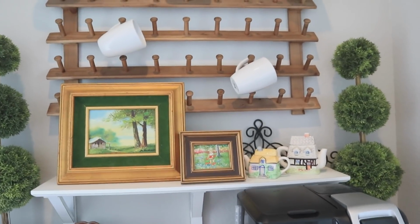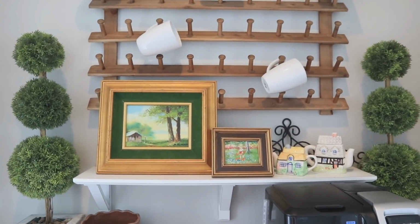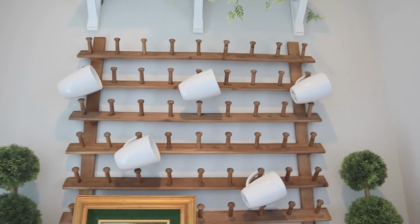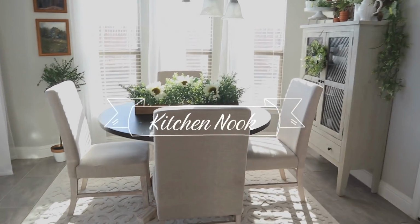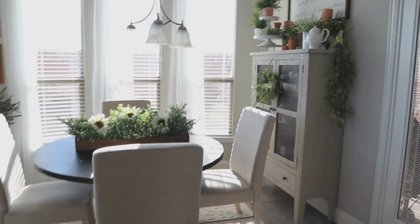That's another element that I think is throughout my space. Victorian, French country, English country. And then these mugs are Dollar Tree. Those are also from Amazon. And then this piece right here is called a pie safe, apparently.